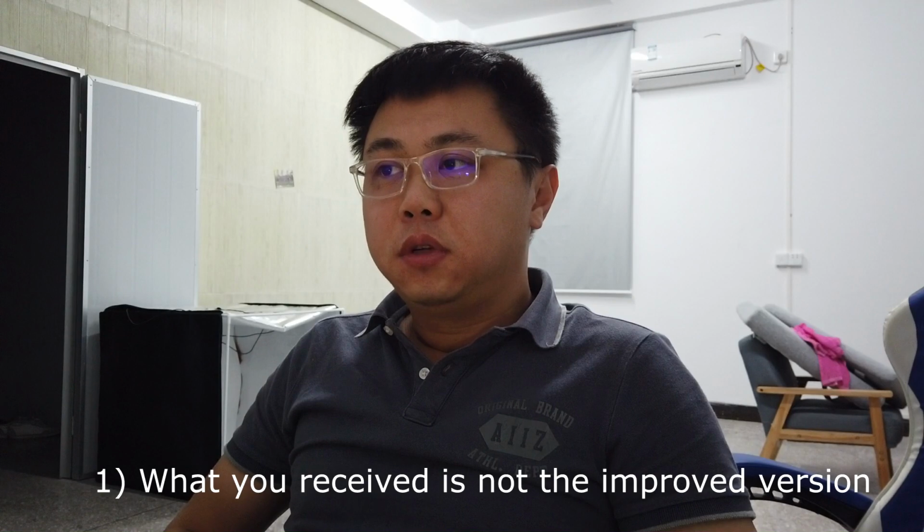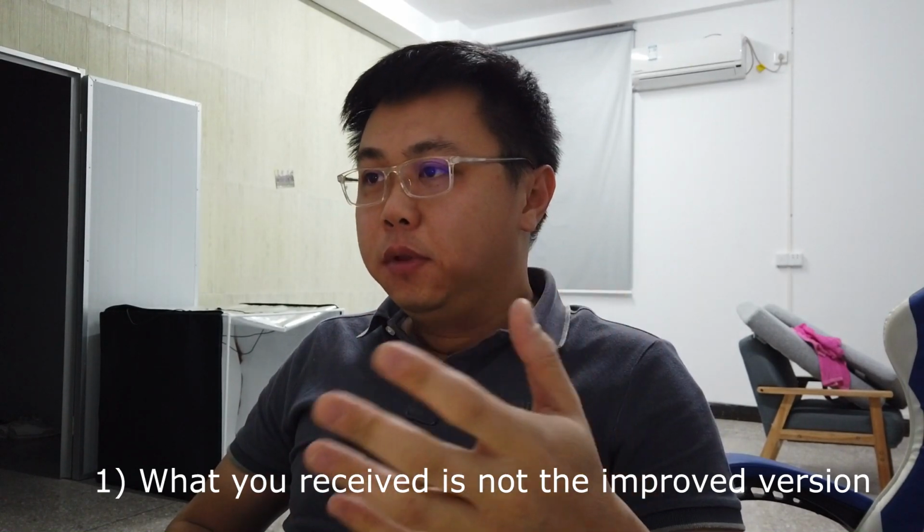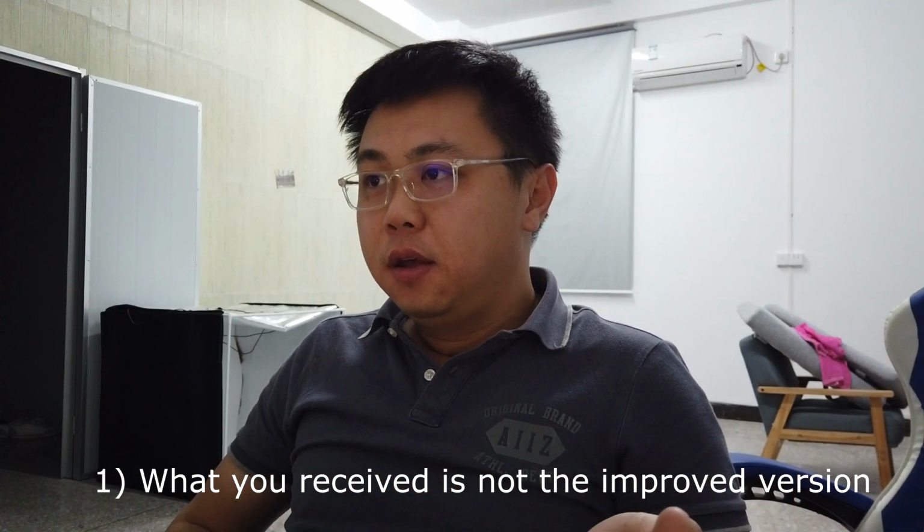First one, thank you for being fair by saying these cars are cheap and used to be bad and they are now improved. And that's true. But unfortunately, the actual item you got is the very first batch of WPL RC. It's not the latest one that has been improved. So I think that's why there's a misunderstanding there.